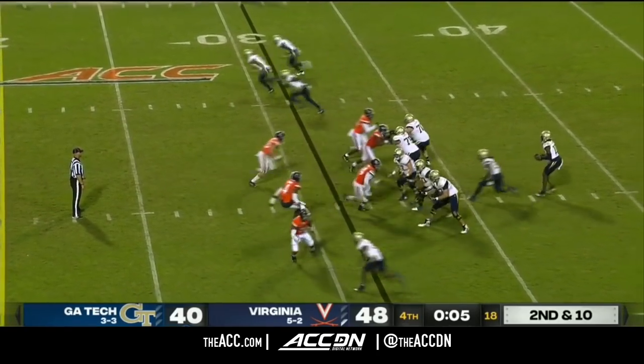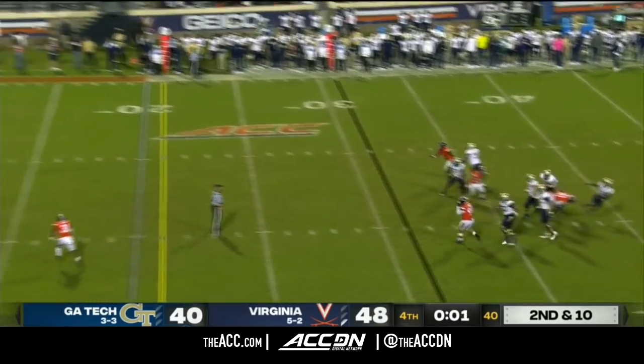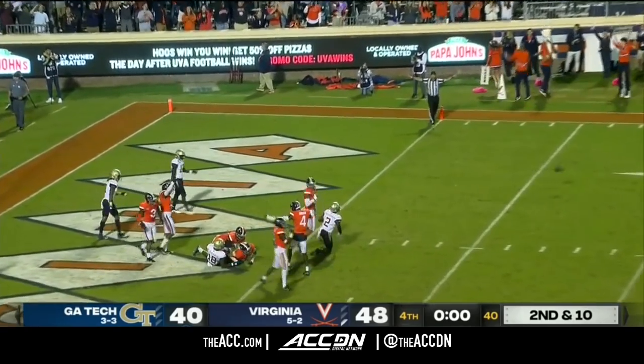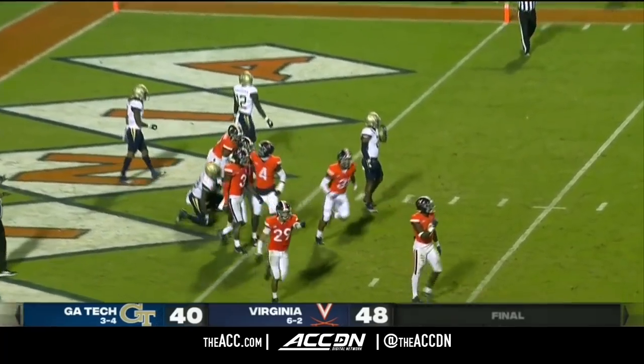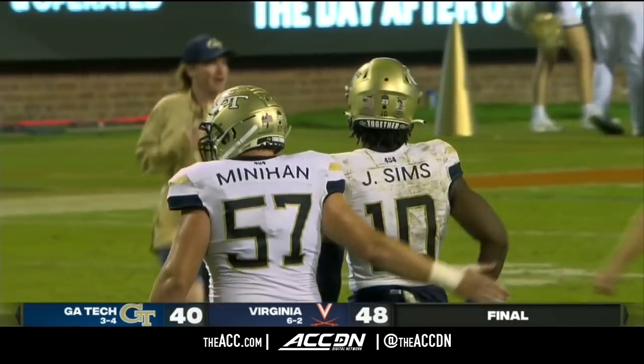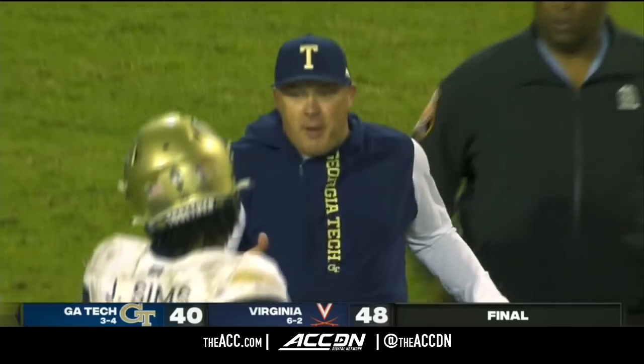He gets out. Sims looking for some magic on the snap. Looking downfield. He's going to heave it toward the end zone. Batted down and incomplete as it goes to zeros and the game is over. Virginia hangs on to win it 48-40 in a wild finish tonight here in Charlottesville.